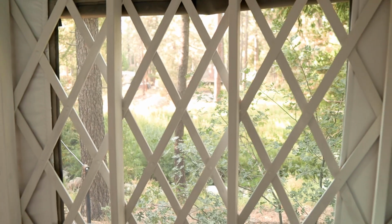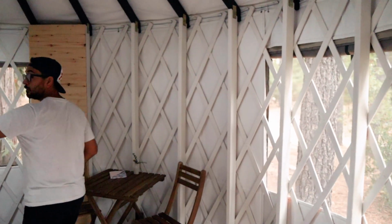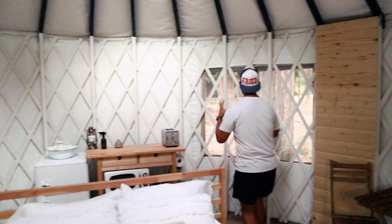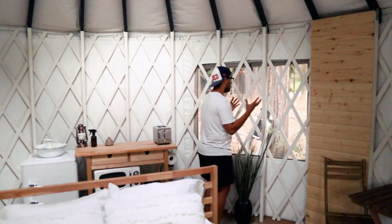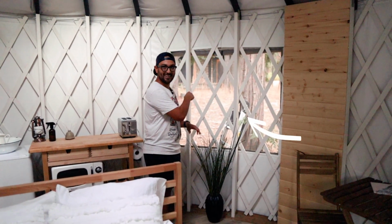Obviously, that's not something that you're seeing right now because it is getting a little dark, but there are 360-degree windows in this entire yurt. So got 1, 2, 3, 4, and then the front door. But no matter what window you look at, you're looking at something different. Over here, you get all the pines that feel like they're reaching to the sky. If you look really closely, there's ladders in here again.